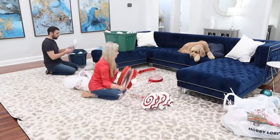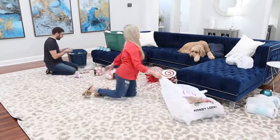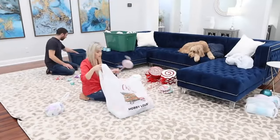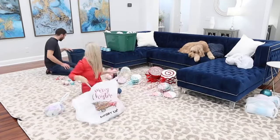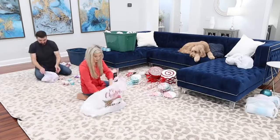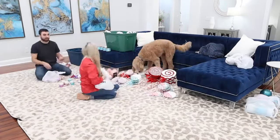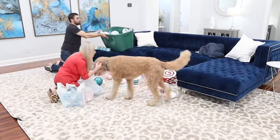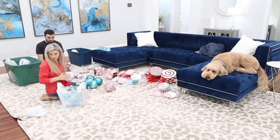And now I am just going to start organizing all of my lollipops that's going to go on the tree, all the picks, all the ornaments, everything. I like to do this before I start decorating the tree. That way I can just have it all laid out in front of me and see what all I have before I start putting things on the tree.